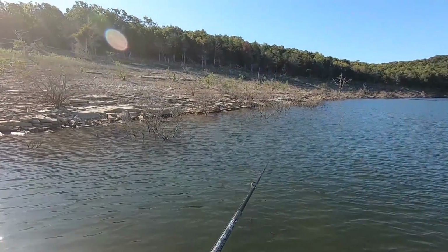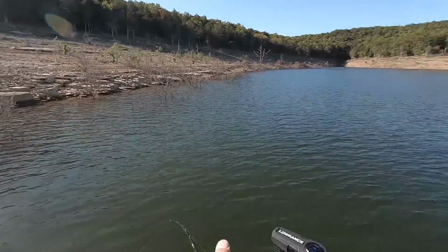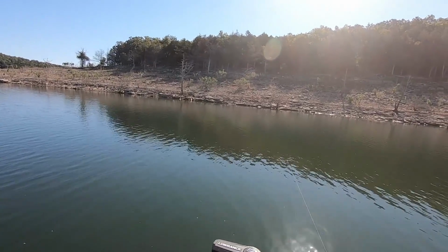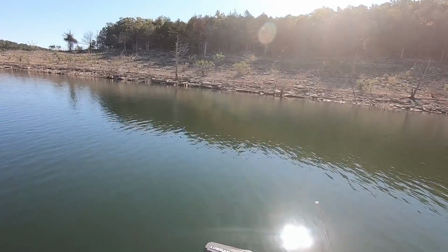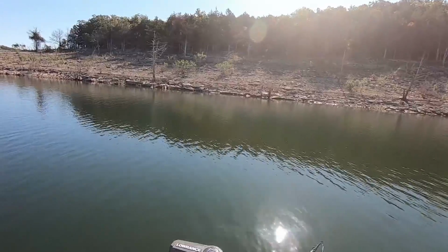Oh well, keep fishing. Still got lots of time. I was just hoping to have 5 before the topwater bite died. All right, guys, I'm gonna try cranking for a while. Give this at least an hour. Topwater bite's over, so gotta find something deeper.